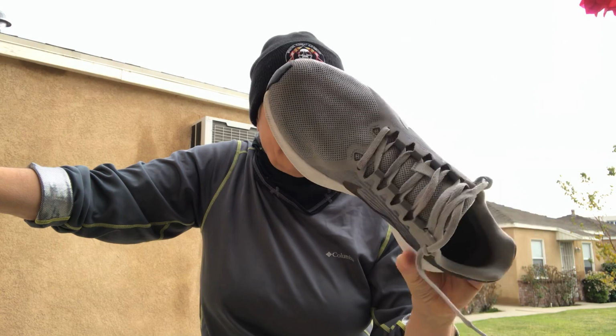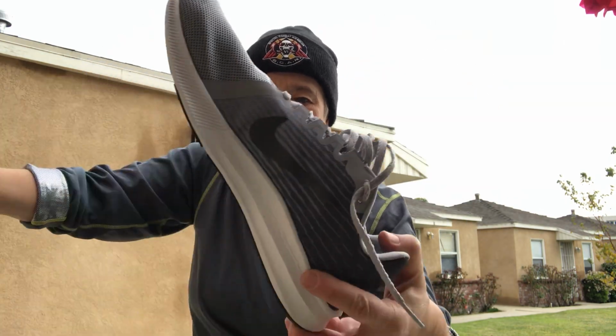Last up, I just wear regular old running shoes, even in the Sierras. I do tend to get an extra wide because I want to have the ability to wear the thicker socks. So these are the regular ones. I also have the wide ones, and these are just the Nike Downshifter running shoes, really lightweight. I think 7.5 ounces per shoe, and they've been holding up in the rain and cold.